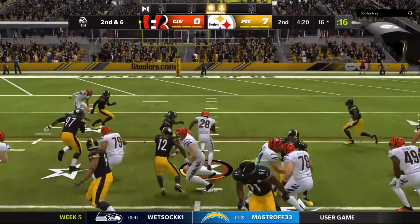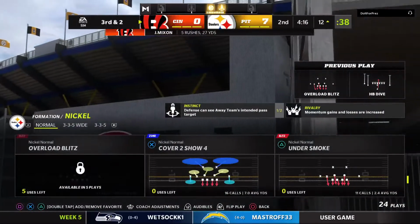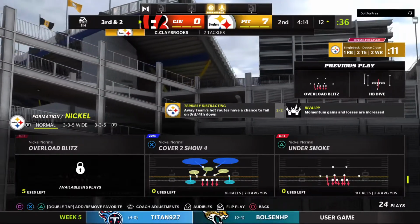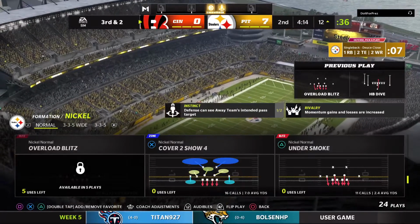Here's a give to Mixon. And he'll get 4 there, down to about the 12-yard line. Well, if you're a football guy, that's a pretty run because everyone is in sync right there. Obviously, the guy carrying the ball, but how about the people up front? Leverage, athleticism, they created some nice space for him.